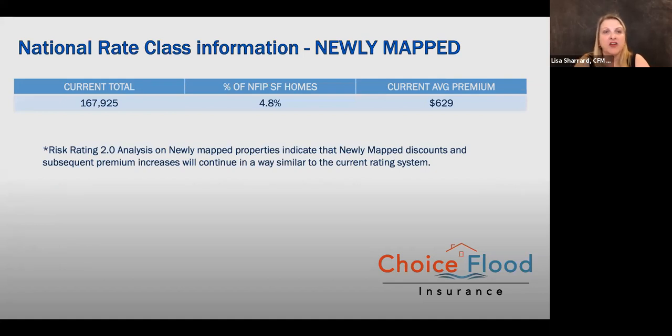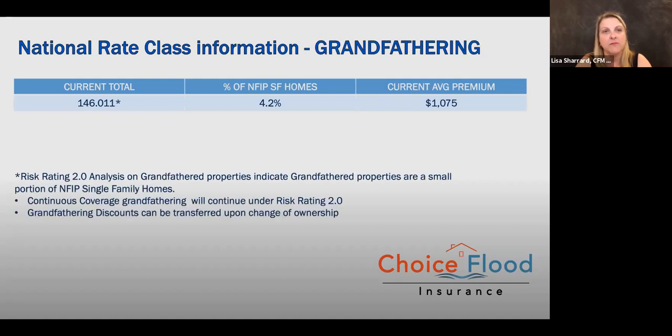The national rate class information for newly mapped. Newly mapped is where they've just gone into a flood zone from X to AE, and they have a 5-year glide path into paying full risk rate premiums until they get an elevation certificate. And really there's no analysis, no negative change on this. It'll kind of go the same way that it has.